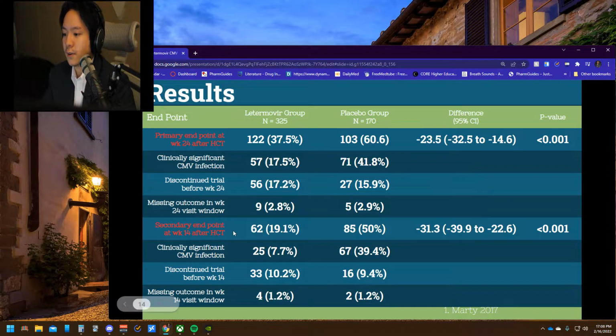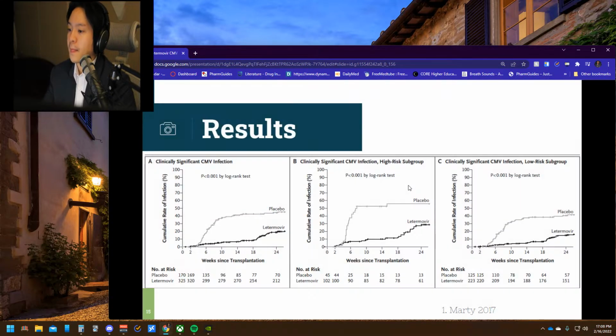Now the secondary endpoint provides us at week 14 after HCT that Letermovir provides an even more impressive, statistically significant decrease in clinically significant CMV infection by 31.3% when compared to placebo, because the p-value is actually less than 0.02.